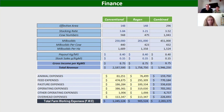And then you drop down to the expenses line. There's farm working expenses of 1.2 million on the conventional side and 905,000 on the regen side. So the big ones are feed expenses, where there's 200 grand in that, and pasture expenses, which is just shy of 100 grand. So that's where the big savings have been made. Certainly getting the lower farm working expense on the regen side is good. However, the revenue line's so strong this year that it has an effect on EBIT, which is the next slide.